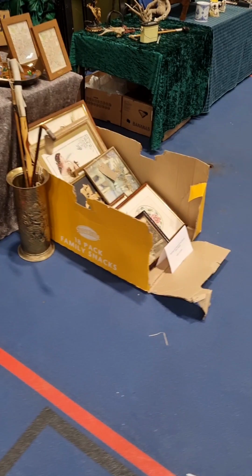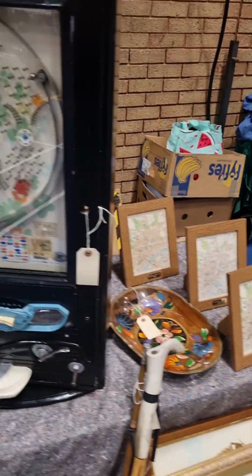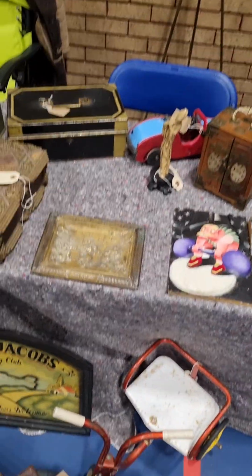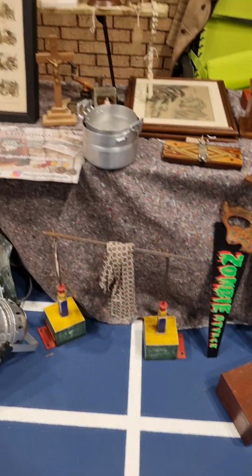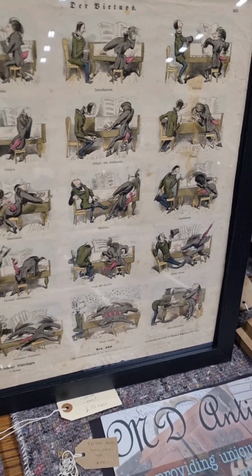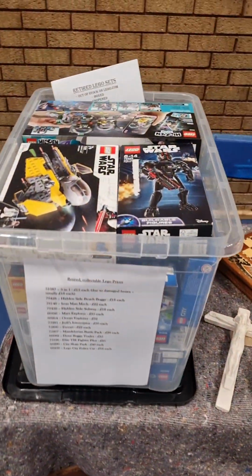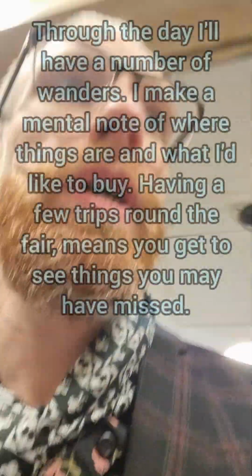Okay, so I think I'm all set up for the day. I'll flip it around and show you. So I've got loads of stuff, which survived the car journey, which is nice. Got the German satirical cartoons, which I actually bought here last year, but framed them, making them look nice. I've also got the Lego. So I'm set up. I'm going to go and have a little look on the fair quickly, see what I can spy, and that's how it kind of works. So go and have a little wander.